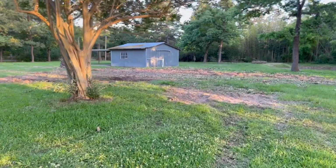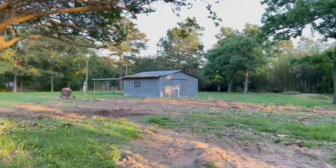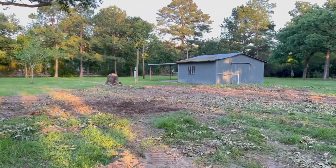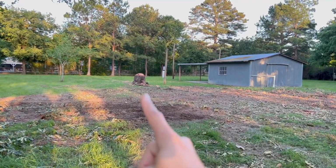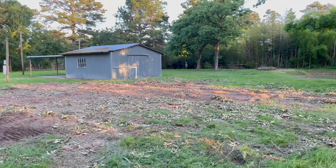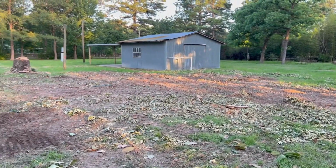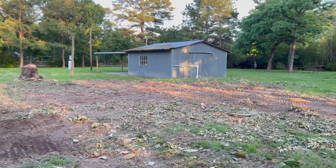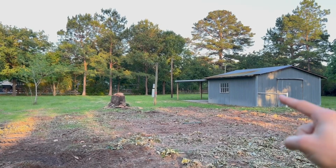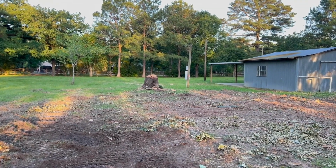And here is where the other magnolia tree and the pine tree were. I think it was a pine. It might have been an oak. Didn't check this one, but it took up a lot of room here. And we're gonna utilize this space for the orchard. And we're gonna have a pavilion here on this side. So that tree was gonna be in the way.